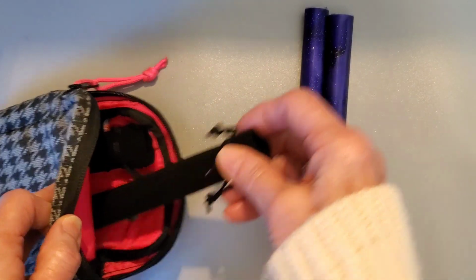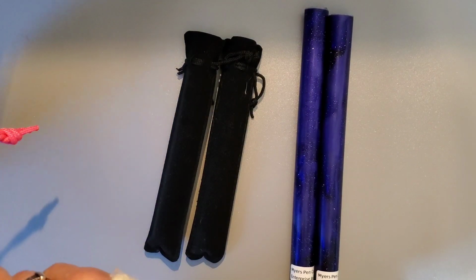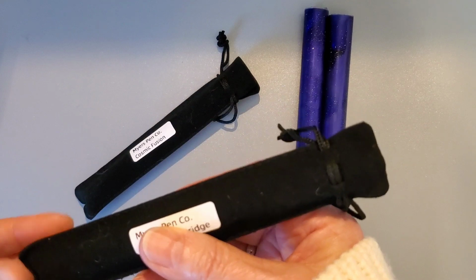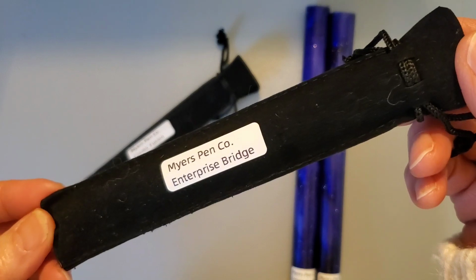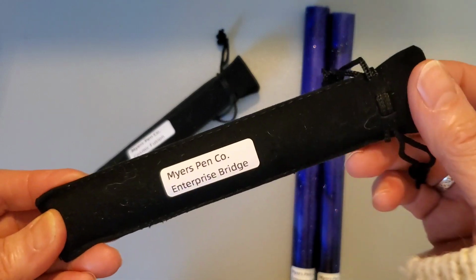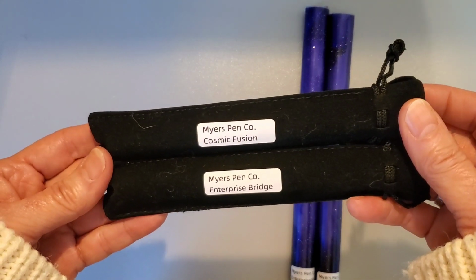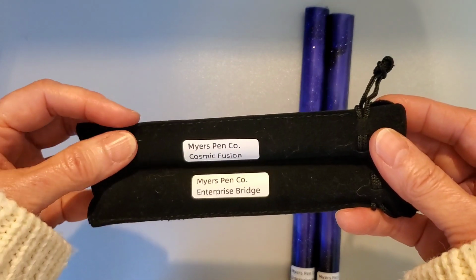And next we have 2 pens. Cosmic Fusion and a turned pen from the Enterprise Bridge blank. I like the way that Myers Pen Company are labeling their pen sleeves now. If you have more than a few of these pens, which I do, and I know that Robin does, and you decide to keep the pens in the pen sleeves, this is very helpful to know which pen is which when you are reaching for a particular pen.